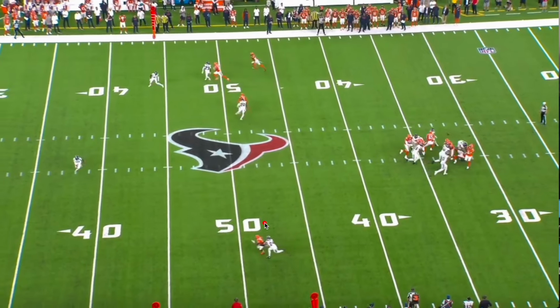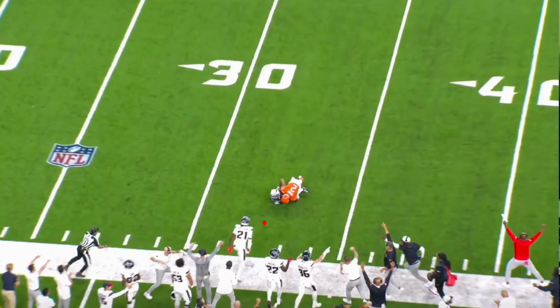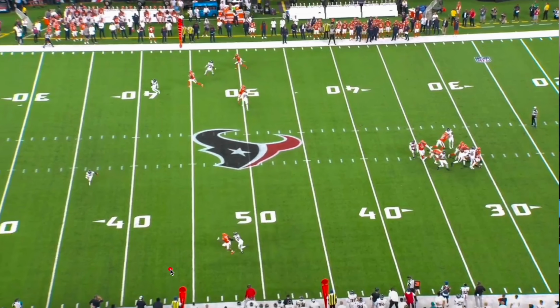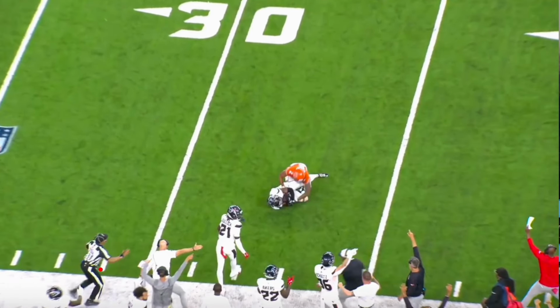I don't mind this, but the placement on this ball is really poor. It has way too much loft on it. It's way too far inside. You got to be throwing this to the sideline here. It's got to be a back shoulder ball. You see DJ Moore has a step. Throw it over the shoulder towards the sideline. He throws it just too far inside and ends up being picked off. DJ Moore really has no chance to get that there.